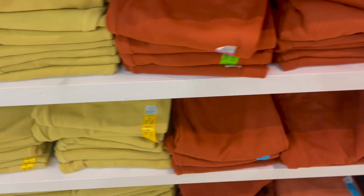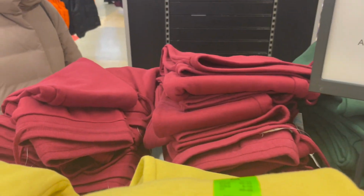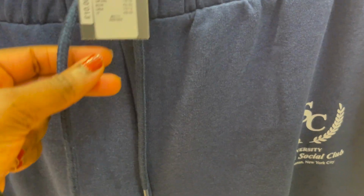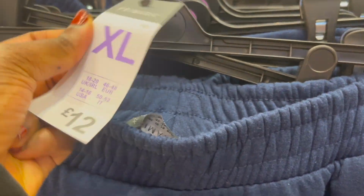They're like skinny joggers. They are all for £6. They have different colors here. I love this burnt orange and green. Here's the ox blood. They are all for £6. These are other colors of the same joggers. These are another set of joggers, but these ones have pockets here. Okay, let's check. £12, while these ones are £10.